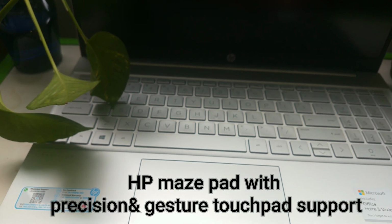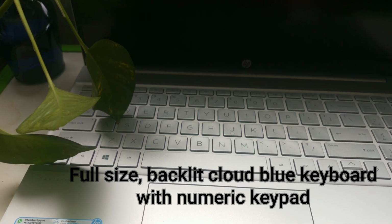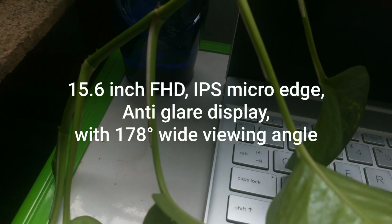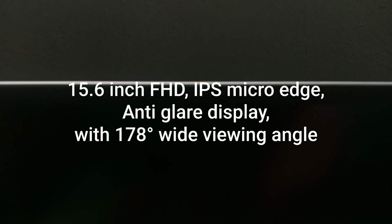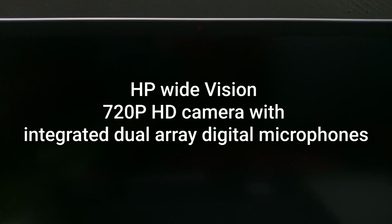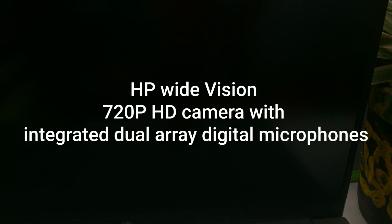HP Imagepad with gesture and precision touchpad support. A full-size keyboard with backlit support. This is a very good option for people who mostly work at night. A 15.6-inch Full HD IPS micro-edge anti-glare display with 178-degree wide viewing angle. A 720p HD web camera with integrated dual array and a digital microphone support.